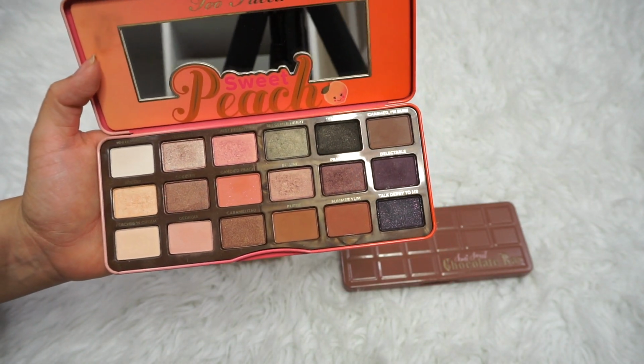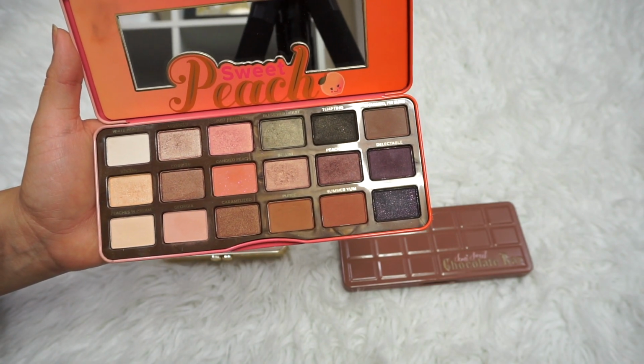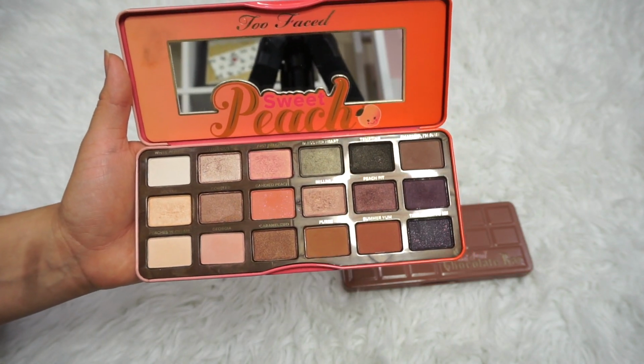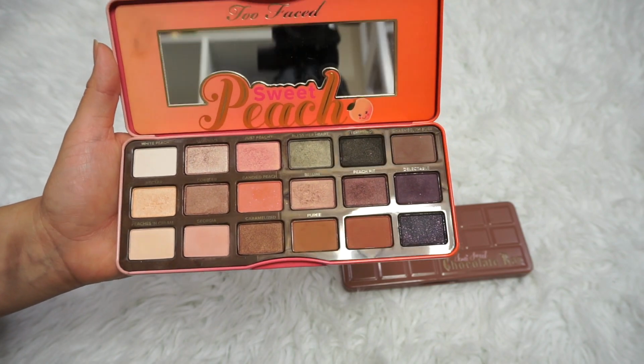And I understand why. My mom actually purchased this for me, I believe. I don't know if it was for Mother's Day or for something else. I just remember it was around May that she got this for me. But it's really pretty palette.